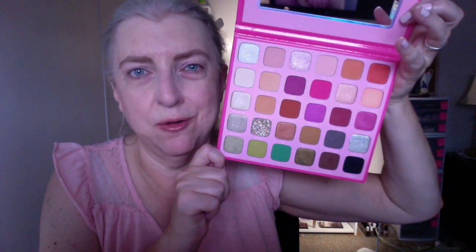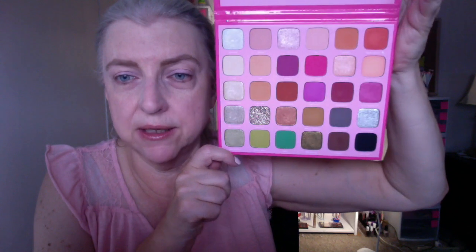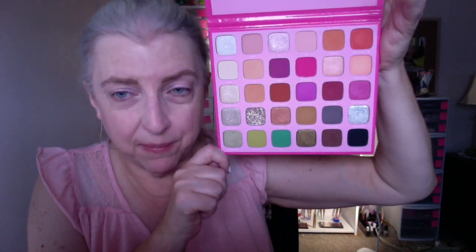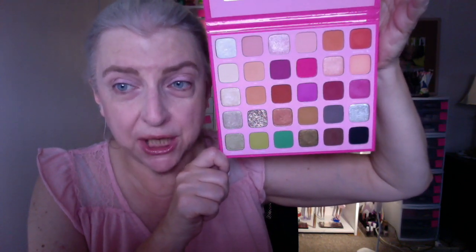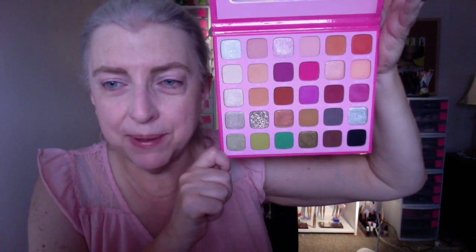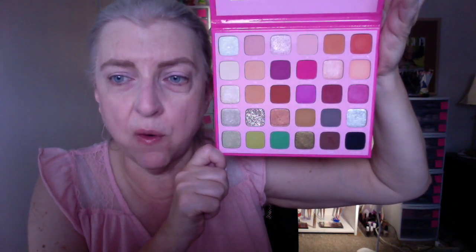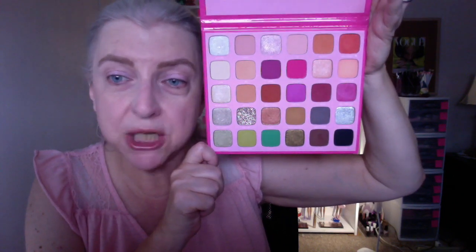And like I said, gold is not flattering on me, not one of my favorite colors. But aside from that, I do like the palette. And the peachy colors in here, there's a ton of them. So that kind of goes good with the golds. But look at all the peaches. I see 1, 2, 3, 4, 5, 6, 7, 8 peach shades.